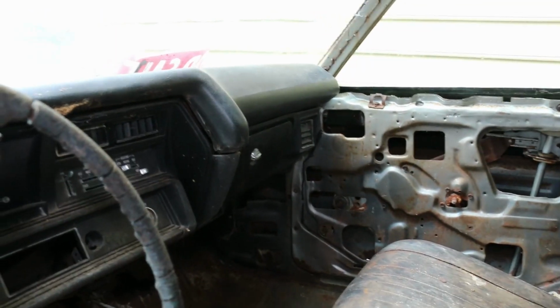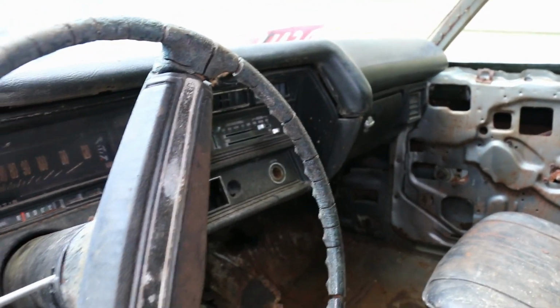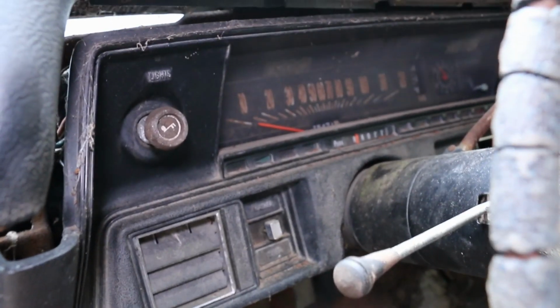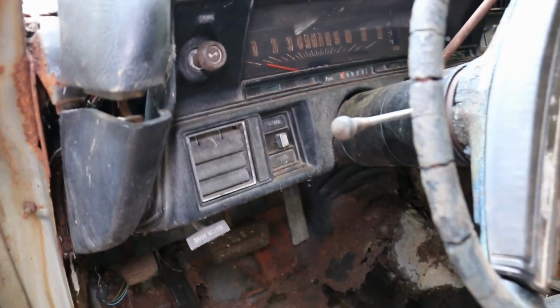Again, not that it's usable, but it means it was protected. Dashboard, we do have the dash pad for it. The glove box door I broke off, sorry, but it's there. Everything else is pretty much here. It says 7,500 miles, so maybe 175,000 miles?